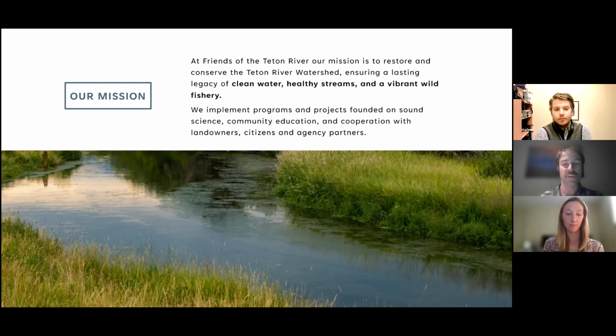We have a farms and fish program where we cooperate with the ag community to implement best management practices that benefit water quality and also help with water conservation and water availability. And there's our community education and outreach program. We're pretty excited about all these different ways that we work for the watershed. And again, excited to share our fisheries program with you tonight.